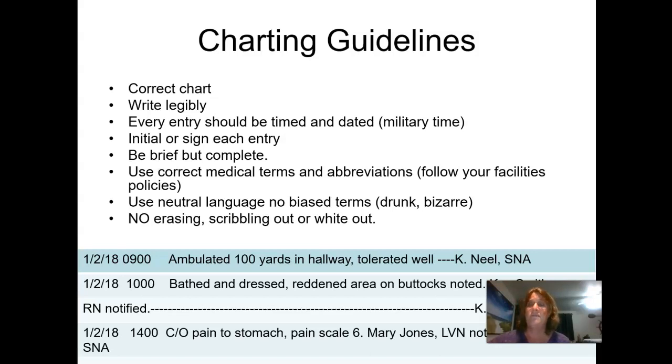If it's not an electronic version, we need to make sure we're writing legibly. Every entry is timed and dated, and we use military time, so there's no confusion. We want to initial or sign each entry, be brief but complete, and use correct medical terms and abbreviations, and you have to find out what your facility allows as far as abbreviations go. Every facility has different variations of what they'll allow and what they won't allow. Use neutral language. We don't use biased terms like they're drunk or they have bizarre behavior. We have to be more specific than that. And we cannot erase or scribble or use whiteout.